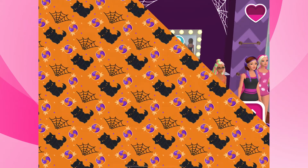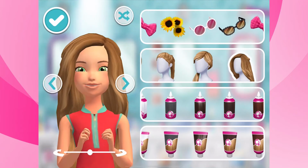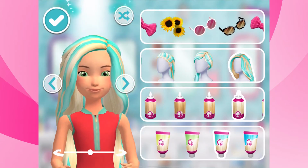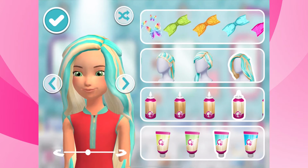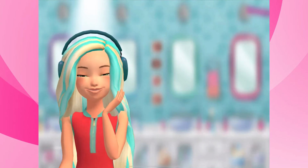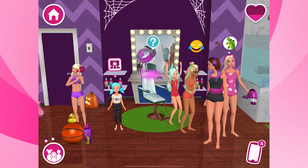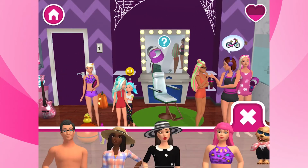Stacy, of course. Because after Barbie, Stacy is one of my favorite sisters. Perfect. Let's see, we'll do it like really light. Because Stacy's hair isn't super light. Okay, now let's see. I am really into headphones. So let's get some headphones. Headphones. I think Stacy looks amazing in headphones. Perfect. Now let's see our next character.